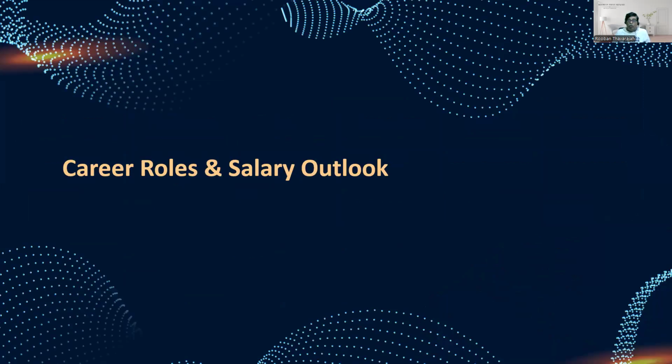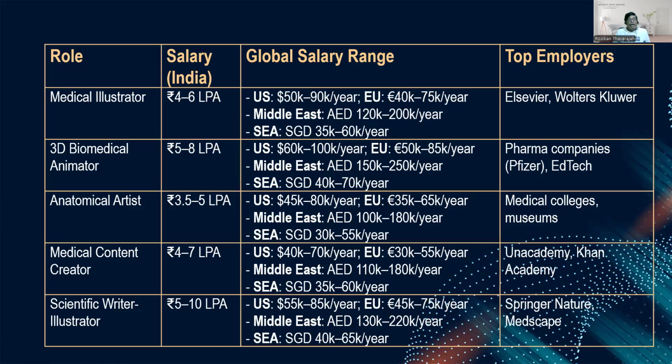So the career roles and salary outlook: if you're top class, you may have a medical illustrator role, biomedical animator, anatomical artist, medical content creator, or scientific writer-illustrator post, which may fetch you up to 10 lakhs per annum as a beginner if your portfolio is too good. Remember, the pay grows as you gain experience and build a good portfolio. The employers include top-notch publishers such as Elsevier, Wolters Kluwer, Springer Nature. You may be placed in pharma companies, ed-tech, YouTubers, medical colleges, museums, or you may independently do freelancing work just to gain some small money.